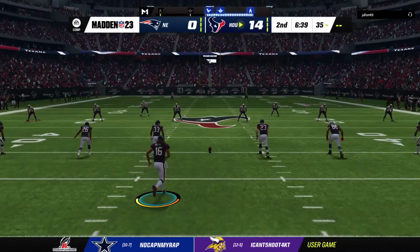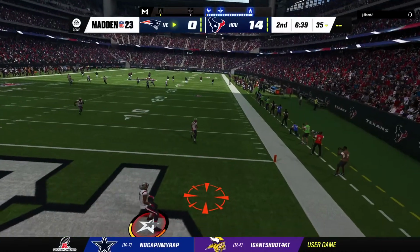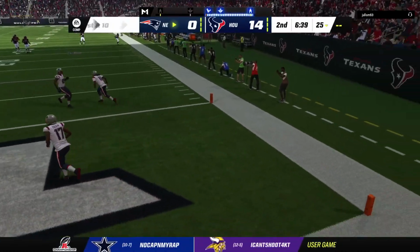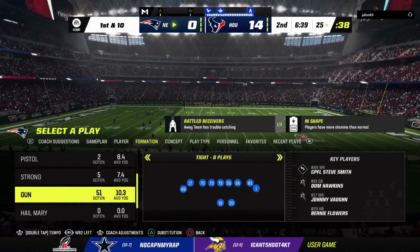So after the punt return touchdown, let's see what their opponents can do with this kickoff. And that one will bounce out of the back of the end zone, so we will start here at the 25.